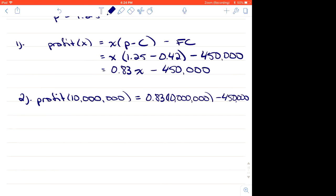So the 0.83 times 10 million, here we go, we have 8,300,000 minus 450,000, making that 450,000 seem like chump change. So we get a profit of 7,850,000.